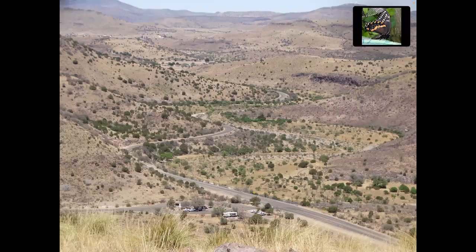The park has an interpretive center. There's a large campground that's still kept in a very natural setting, nice place to stay, good place to bird. And then a few miles up the road is a hotel that's part of the state park. It's got its own little history. CCC built that long time ago.